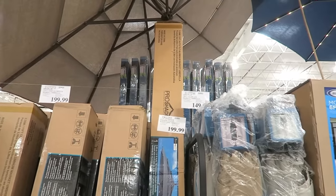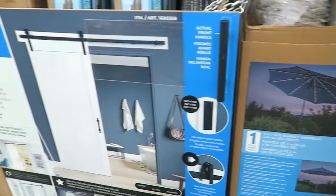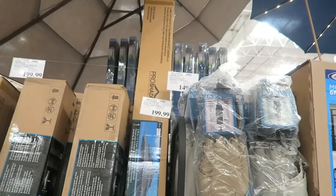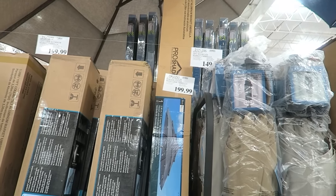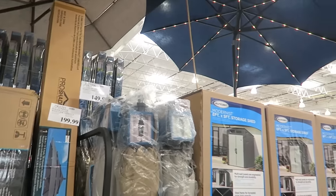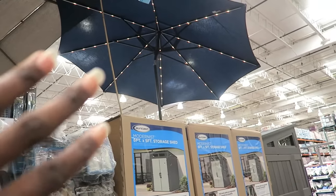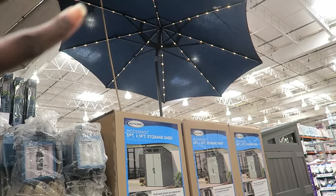Where is it? It just has the umbrellas in here. I think they just have the wrong sign in here for barn door, but they have 2 umbrellas. One 11-foot, 3-tier umbrella is $199.99. And then the lighted solar umbrella is $149.99. When I talked to my husband about it, he just thought it was crazy that it didn't come with the base. It does not come with the base. It's just the lighted umbrella.